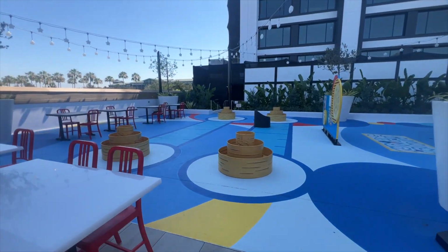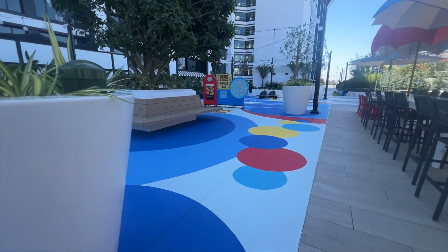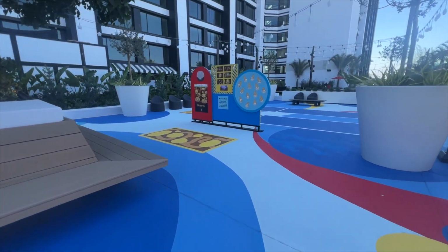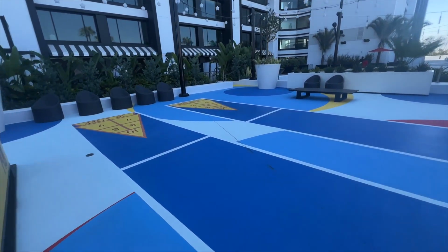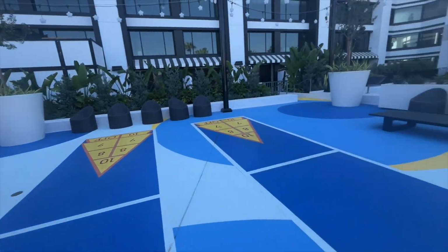The other thing we got to experience here was some nightly entertainment, so I'll definitely show you that clip as well. But on this observation deck, there is so much to do, so definitely make sure you carve out some time in your vacation to come up here, whether it's during the day or even in the evening.